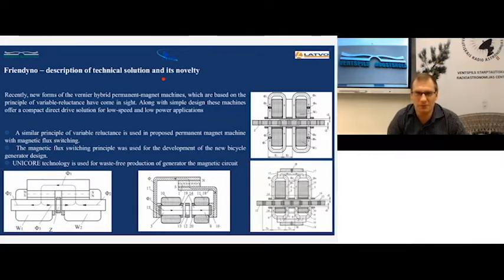So the project is devoted to making a new type of electromagnetic machine. The magnetic flux switching principle was used for the development of a new bicycle generator design. This generator can be used in different areas, but we focus on bicycle electronics. Additionally, we use Unicore technology for waste-free production of the generator's magnetic circuits. So we apply a new type of technology to produce magnetic circuits and magnetic cores, which allows us to make it more simple and cheaper.